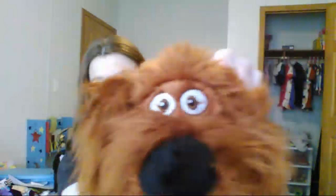And then there's a couple other little stuffed animal toys, so I'll show you those next. We have this, he's from The Secret Life of Pets. If you guys remember that movie, if you've seen that movie, and he's just really, really cute.